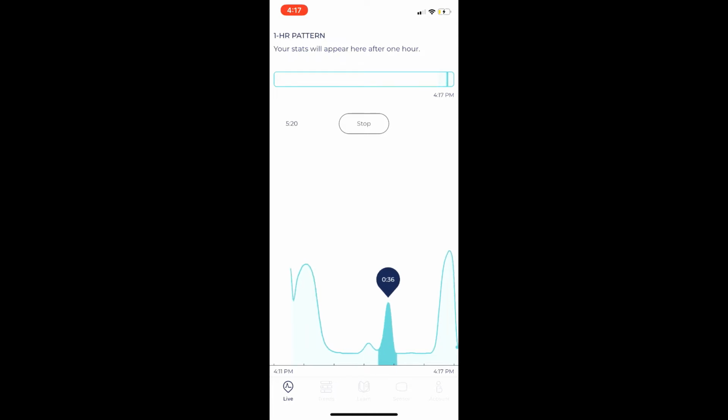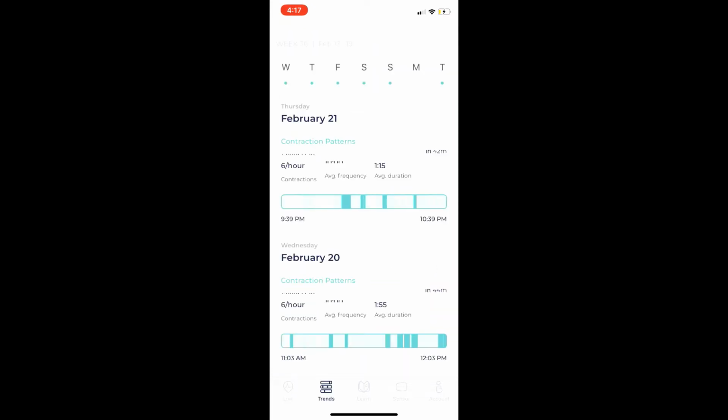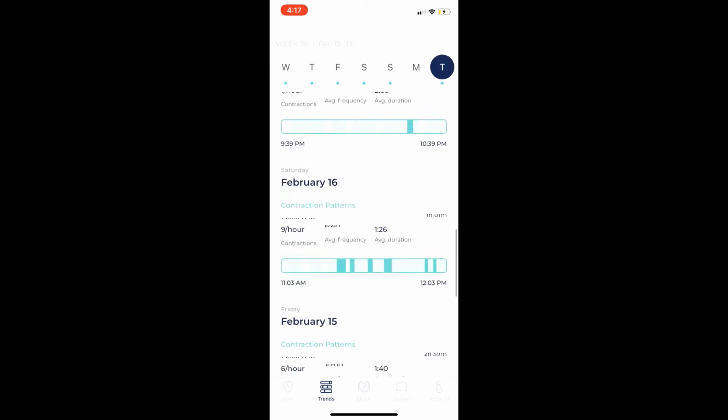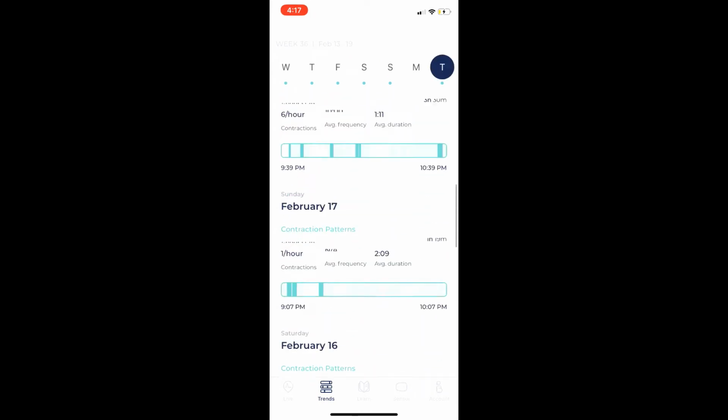I will say it works a little different than the contraction monitors at the hospital, because at the hospital it measures uterine pressure, and this monitors electrical impulses in your uterus. So at the next screen, you can see all my trends. I've had the monitor for about a week. I've worn it 1 or 2 times every day that I've had it, with the exception of Monday, and you can just scroll through and kind of compare your patterns.